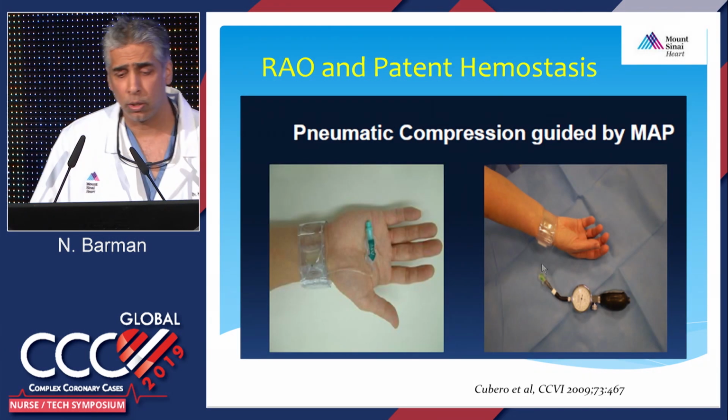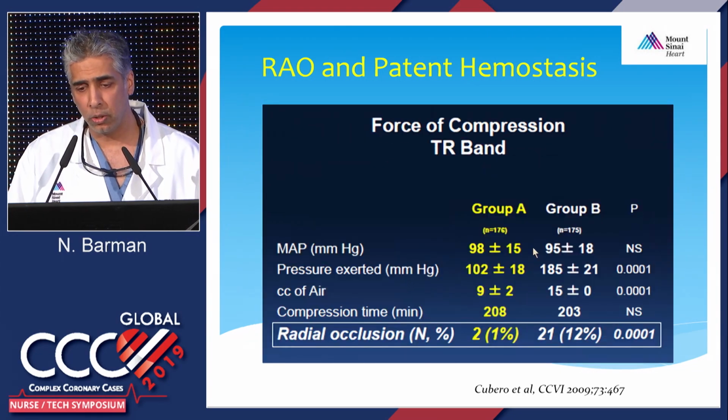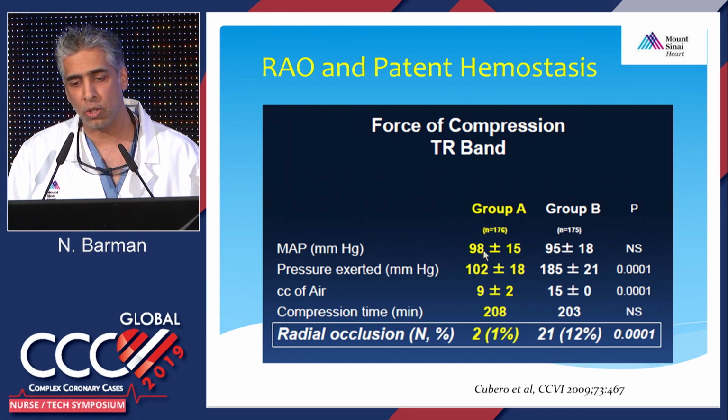How you do your closure. When you take your catheter out, this is a study that put a manometer, and they looked at, well, if you put the pressure on the TR band, the closure device, just above MAP versus twice MAP, so you squished it and you occluded it, there was 0 bleeding. Well, there was also 12 times more radial artery occlusion. So we want patent hemostasis.